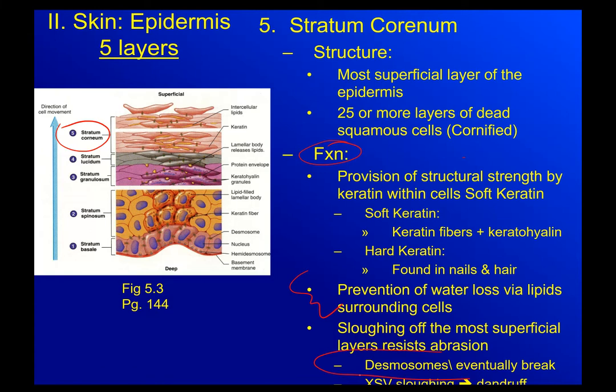Desmosomes, like I said, will eventually break. Now, an example of excessive sloughing would be dandruff, when your body's making and sloughing off way too many layers of the stratum corneum. Now, something else that I want to mention, the stratum corneum in thin skin is actually a lot thinner than what you find in thick skin. If you look at your lab slides, the difference between thick and thin skin, you can see the stratum corneum has a lot more layers than in thin skin.